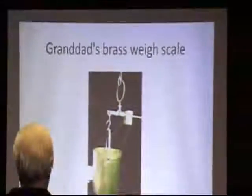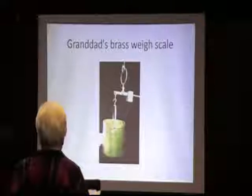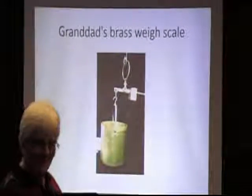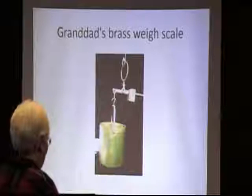And I thought this was interesting in itself too. I mean, he had a scale. And he gave me the instructions on it and who it came from. So I'm going to try to share that with you, okay? It came from E.T. Fairbanks and Company. And it tells you how to use it.